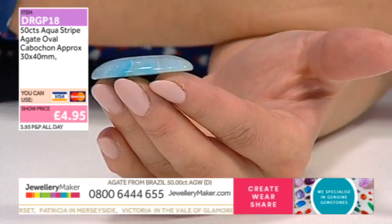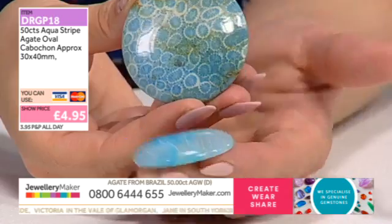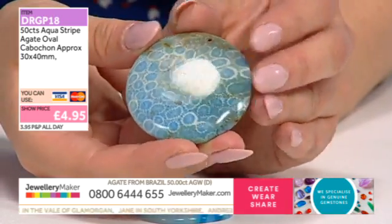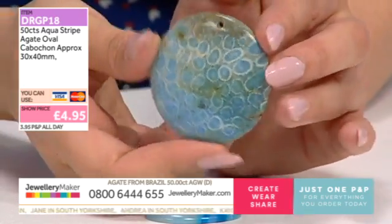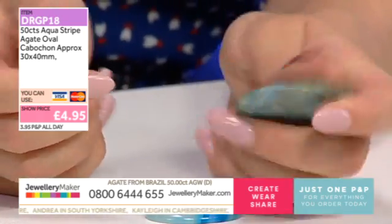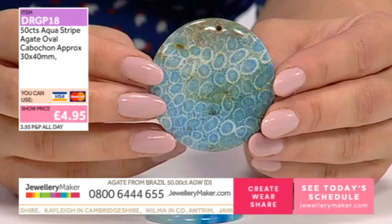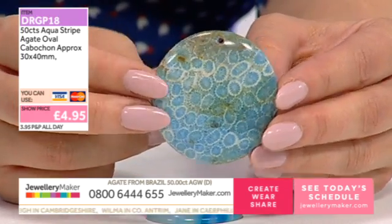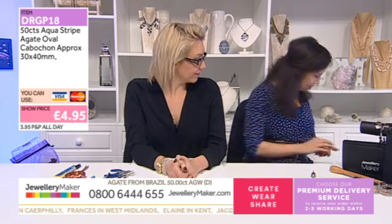If you love this colour palette, let me give you a sneaky peek of something I've got coming up as a star buy. I love this. I've worked with this. It's beautiful. It's coming up at some point in our avalanche. Gorgeous, isn't it? It's stunning, isn't it? So you've had this in a kit. I have. What did you make with it? I did a bail that took about 30 seconds. You could do lots of wire work with it, but it's got the drill hole. Well done, £4.95.